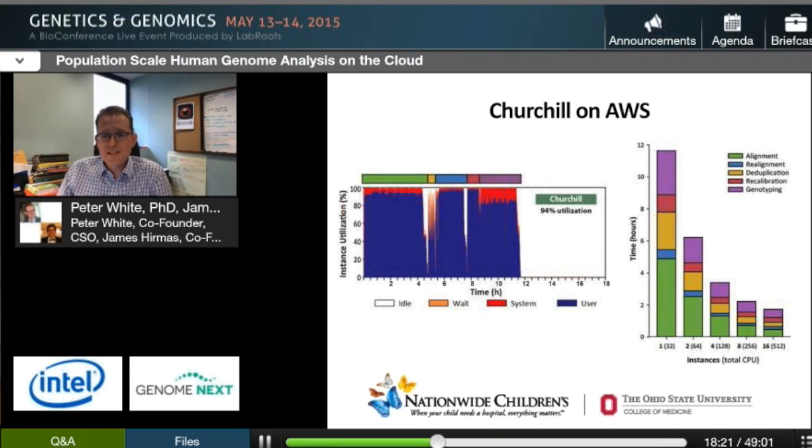So the first thing we needed to do was to show that Churchill would work on AWS. Again, this is a resource utilization plot similar to what I showed you earlier. We're seeing highly efficient utilization of this single EC2 instance, enabling us to complete analysis of a 30x human genome in about 11 hours.